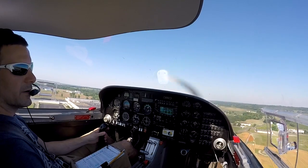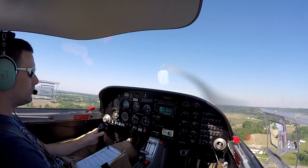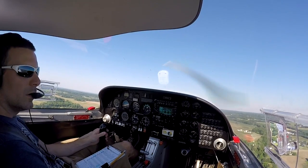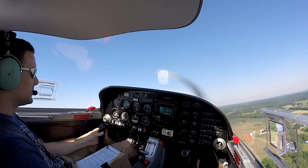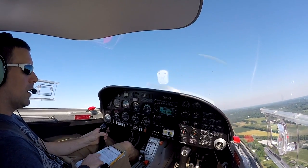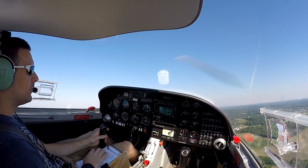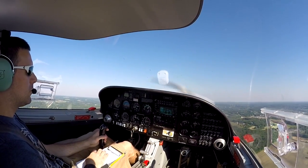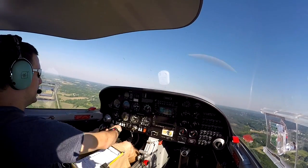All right, positive rate of climb, and we are clear of obstacles, so flaps to cruise. Newark Heath traffic, Diamond 4 Kilo Charlie is departing to the northwest. Newark Heath. All right, India heading 317. Landing lights can come off.